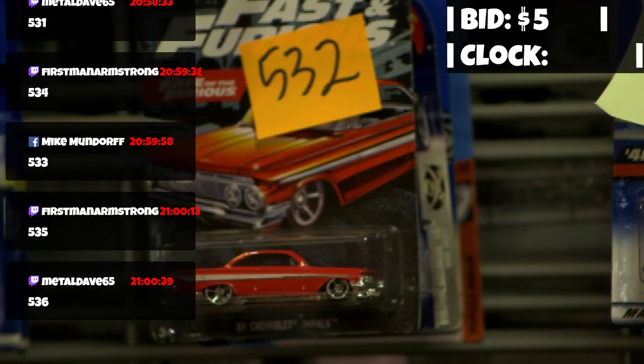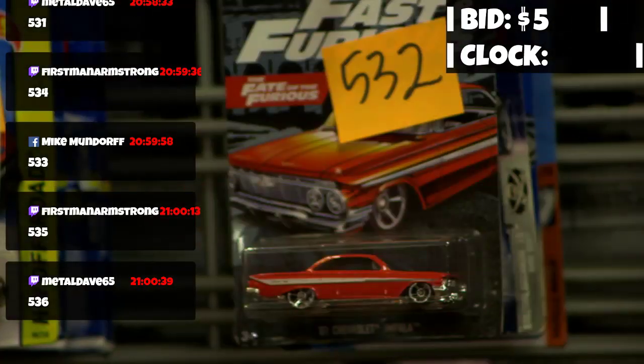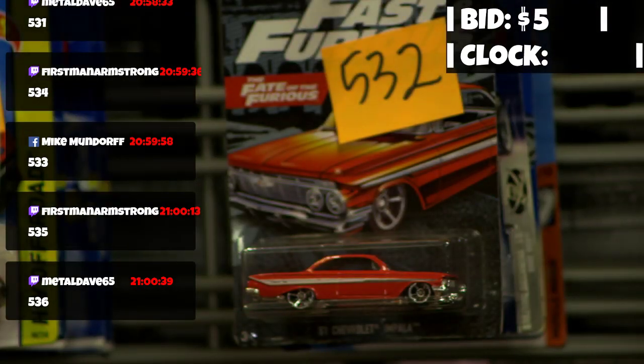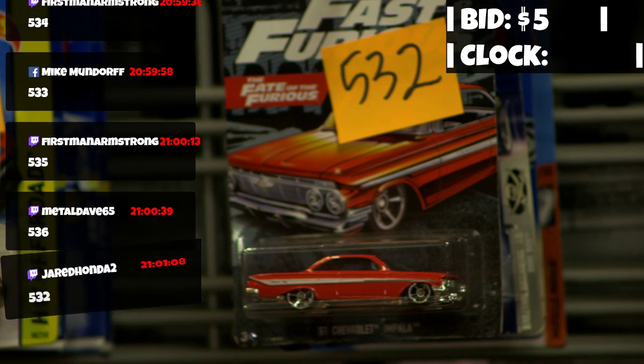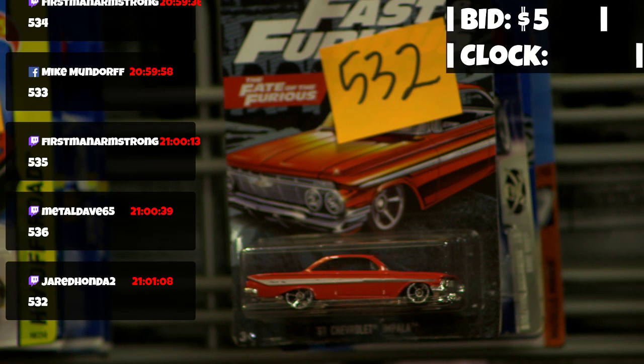Fast and Furious. Ooh, is that fast? It looks like it has faster than ever wheels. I love the wheels on that. Looks like a really low profile fast wheel. 532. Who wants it? Looks awesome, kids. 532, the fast. Oh, Matt Mineski picked it up. All right, Matt Mineski, 532.